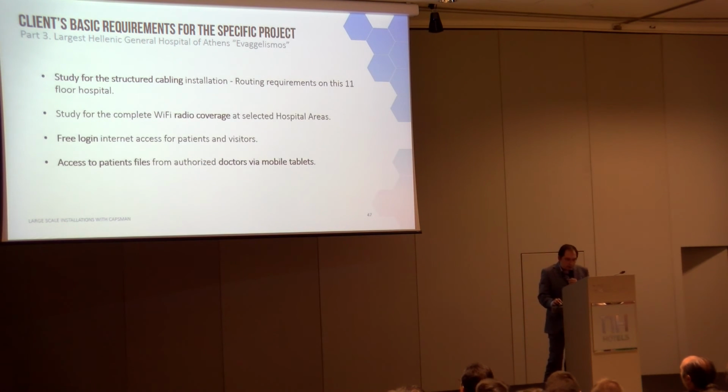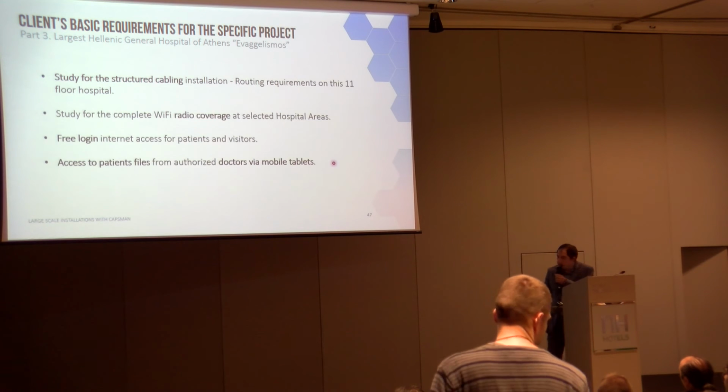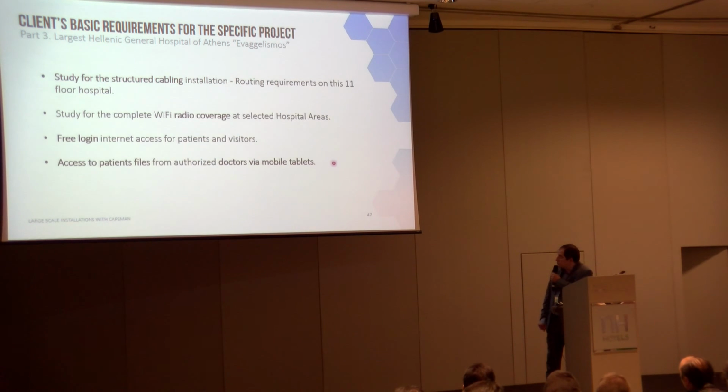Client basic requirements for the specific project: study for the structured cabling installation and routing requirements in this 11-floor hospital; study for the complete Wi-Fi radio coverage at selected hospital areas; free login Ethernet access for patients and visitors; and access to patients' files for authorized doctors via mobile tablets.